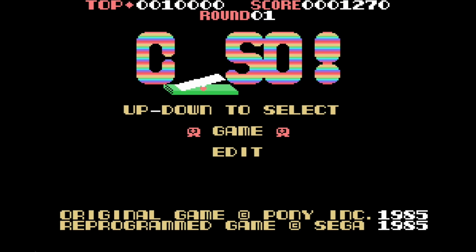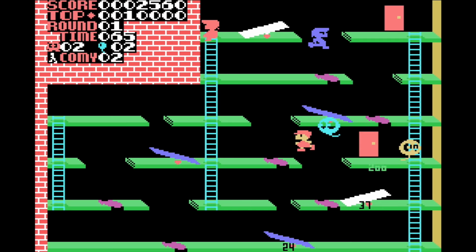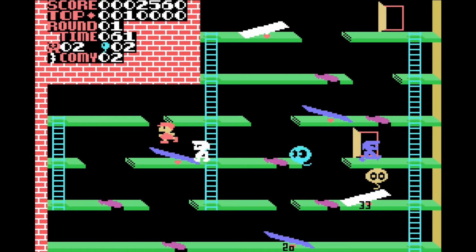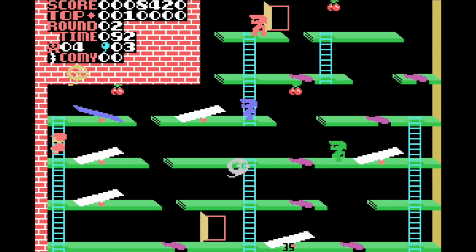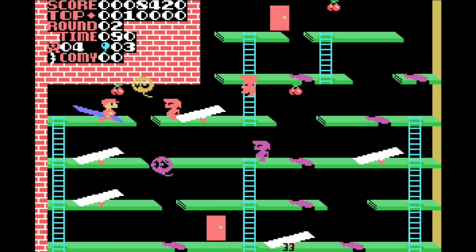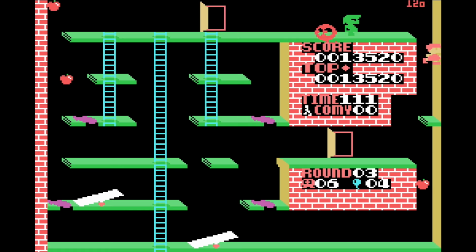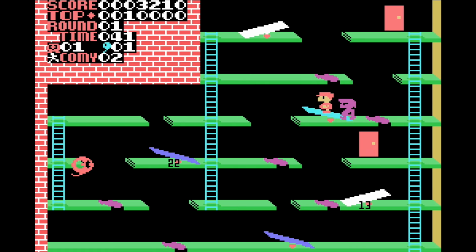Here's CISO from Compile. Your goal in this one is to basically wander around, collect all of the fruit, and kill all of the enemies. Do that and you win the stage. There are seesaws, trampolines, and ladders scattered about to help you get around and destroy the bad guys. What can I say? It's not bad, but not great either.